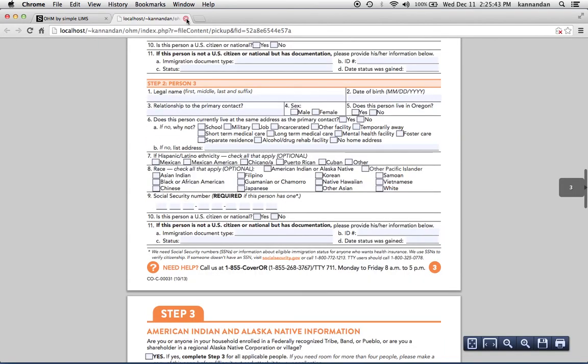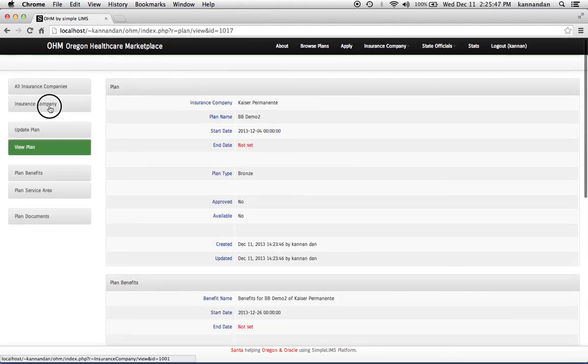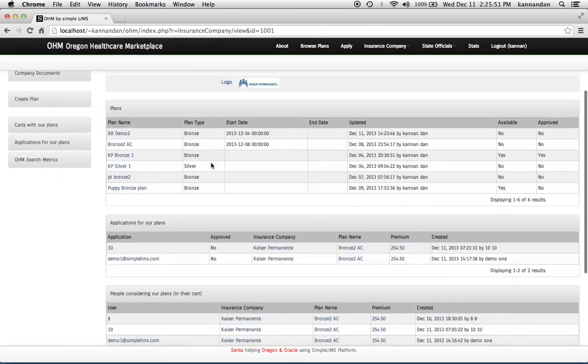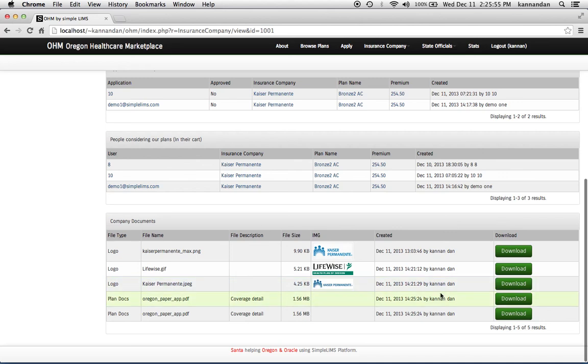Okay, so now what else do we have? So now we go back to the insurance company. It'll tell you what the applications are, what the ones being considered are, and what documents we uploaded. And as you go up the tree, you can see the insurance company and plan are hierarchical. So you can get different documents. So this is pretty much it.